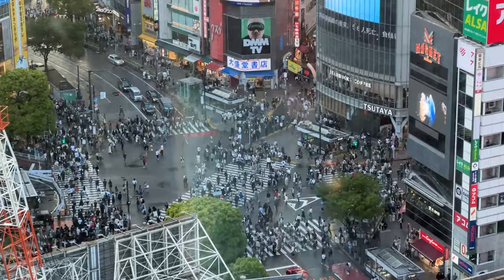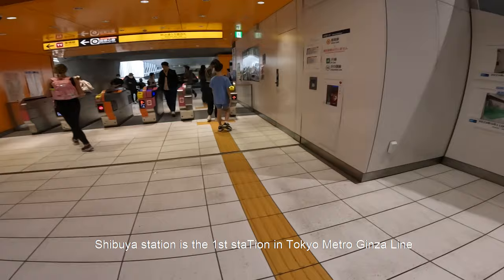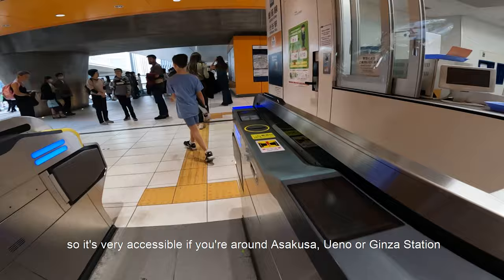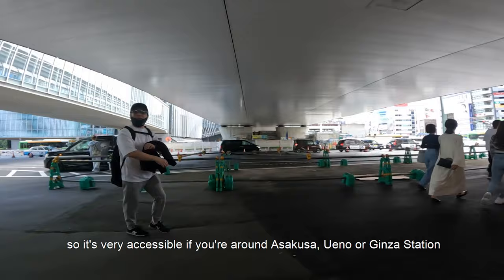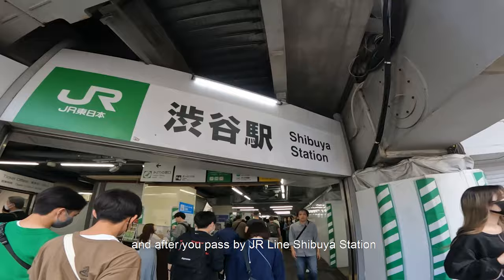We're now going to explore Shibuya. Shibuya Station is the first station in Tokyo Metro Ginza Line, so it's very accessible if you're around Asakusa, Ueno, or Ginza Station. Once you arrive in Shibuya Station Ginza Line, just turn right, then left, and after you pass by JR Line Shibuya Station, you're gonna see the famous Shibuya Crossing.